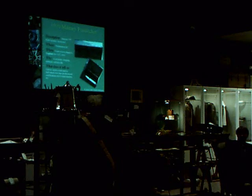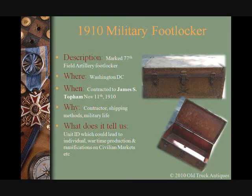And then we have our 1910 military footlocker. It's marked for the 77th Field Artillery. Washington, D.C. is the best locality we can figure. It was delivered to Washington. That's kind of the best that we've been able to track down for it. It was contracted to James S. Topham, November 11, 1910. So you're talking about a military contractor. You're not talking about a depot itself doing this. The contractor, shipping, methods, military life, it alludes to all of those things.